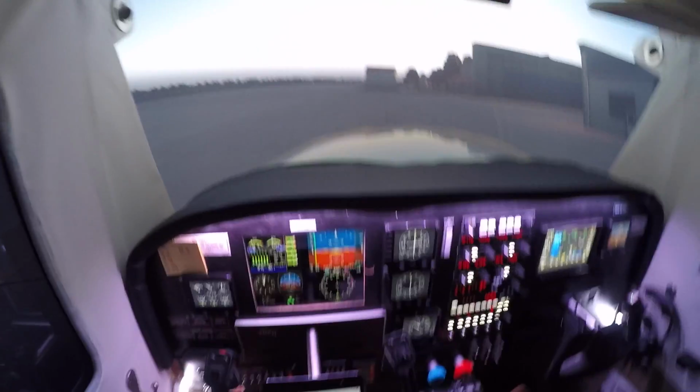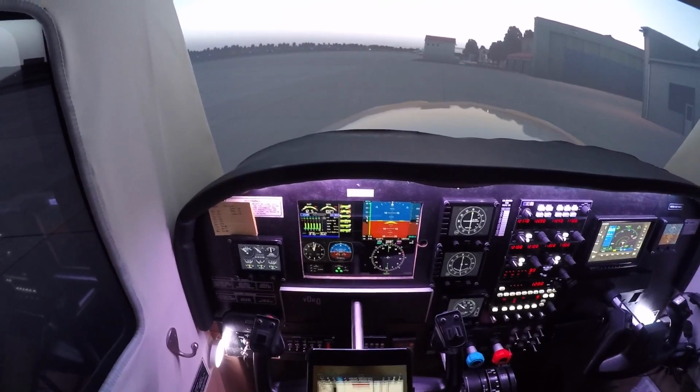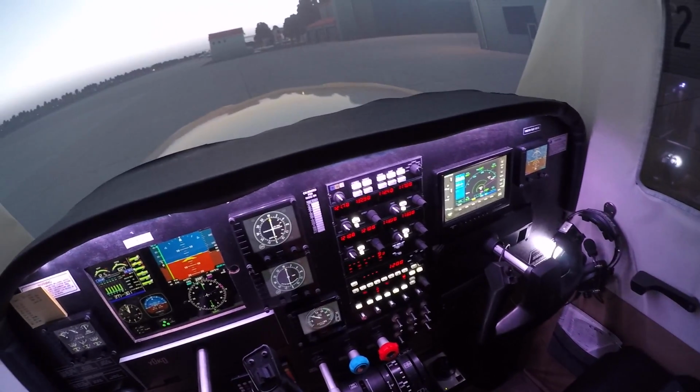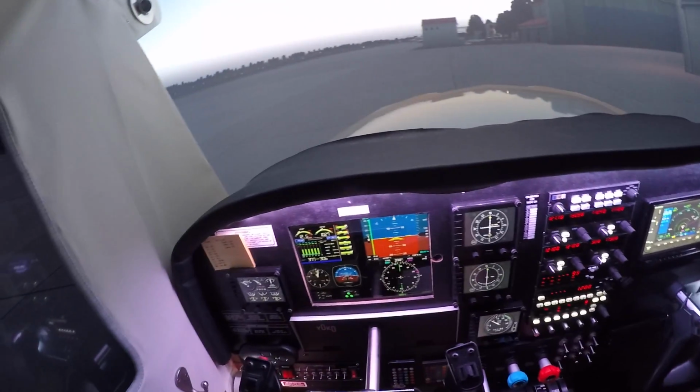We're through on 4 kilo pop, SoCal departure, radar contact. Clearly remain outside the LA Bravo airspace, and report established on the Los Angeles 323 radial at 5,500. I'll have a Bravo clearance for you at that time.